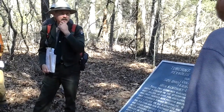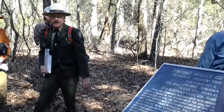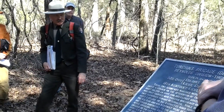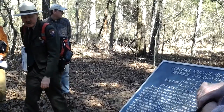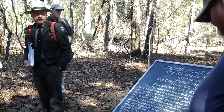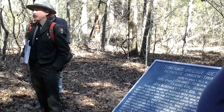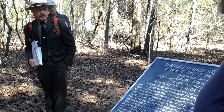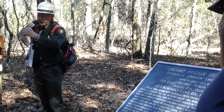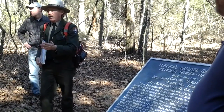And an angry General Turchin, because his brigade has been split up on him. The 11th and 36th Ohio will come up behind the 92nd and the 18th. The 11th on the right and the 36th on the left. The 11th behind the 92nd Ohio, they will be there for a short time.